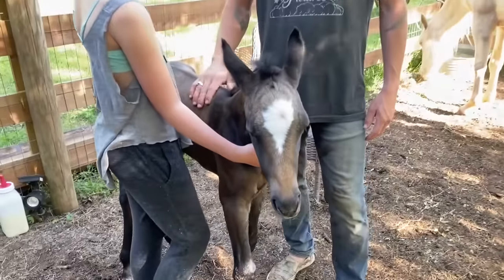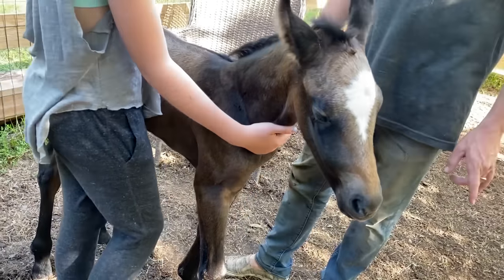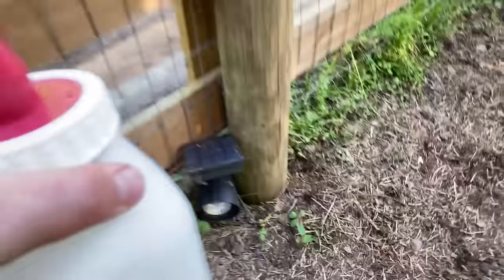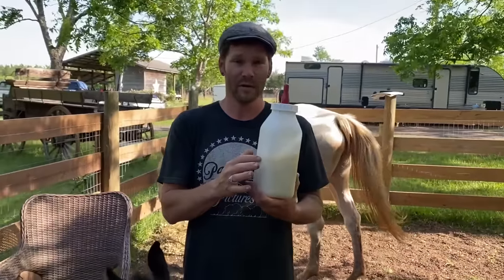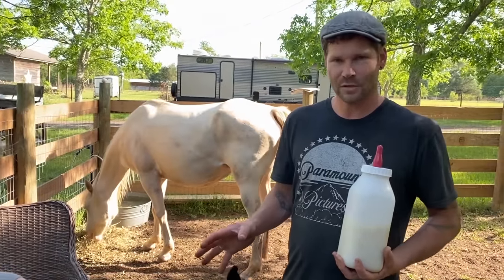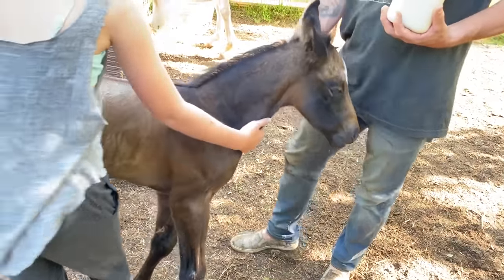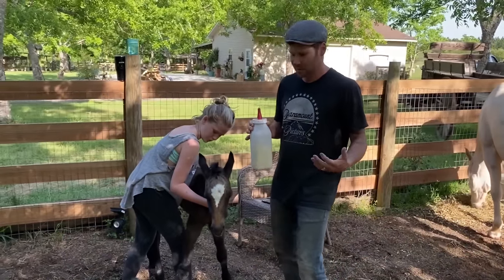So we've been milking him with his own mare's milk, and she's producing a lot of milk, so she doesn't have any problems. But he is still getting used to standing, walking up to her, finding the nipples, and latching on. So this is what we have been able to pull out of the mare. She's doing really well. She's been a great mother. She's very affectionate, very attentive, and she's letting us do anything and everything to her and her baby with no problems. Good job.